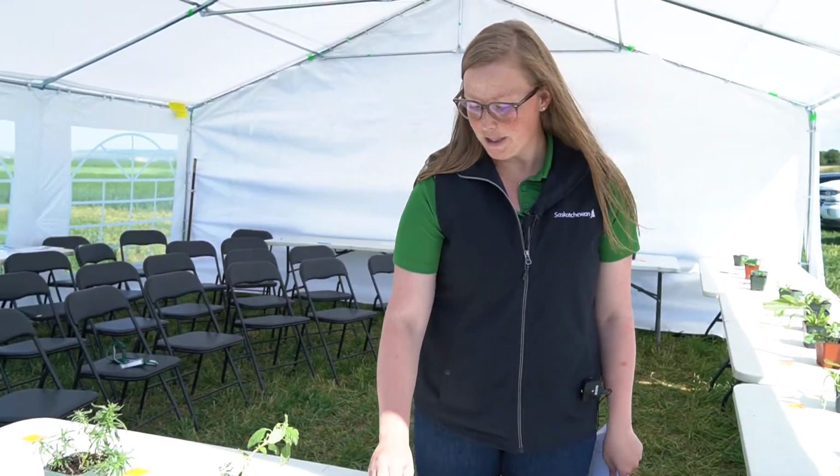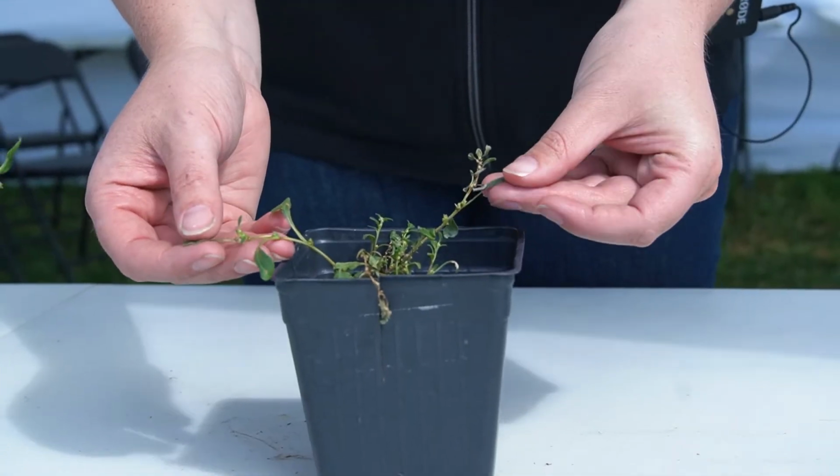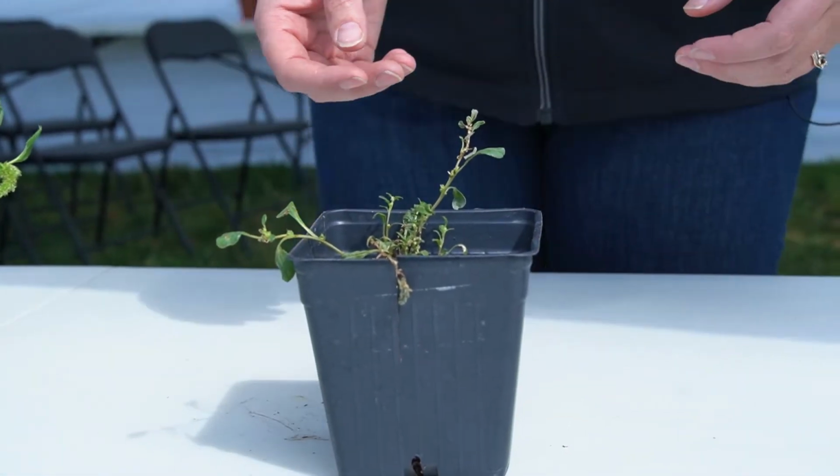Next up is prostrate pigweed. Can be distinguished from redroot as it grows along the ground. It doesn't grow upright and it has much smaller leaves.